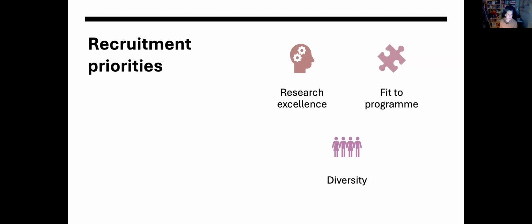Okay, and as I mentioned before, our recruitment priorities are research excellence. So we want to see that you have carried out some research, that you're keen to do it and that you're good at it. We also want to make sure that you are a good fit for our program. So we want to see that you're particularly interested in joining our CDT, and why you think you are a good fit for it. And we're keen to have as diverse a cohort of students as we can possibly have. This means both from a life point of view, but also from a disciplinary point of view.